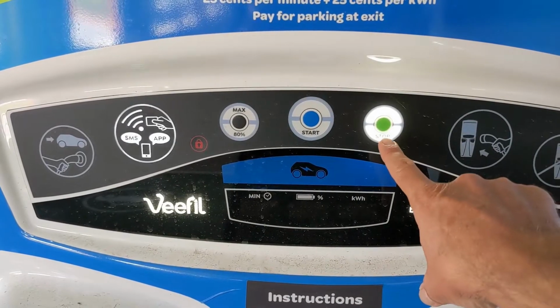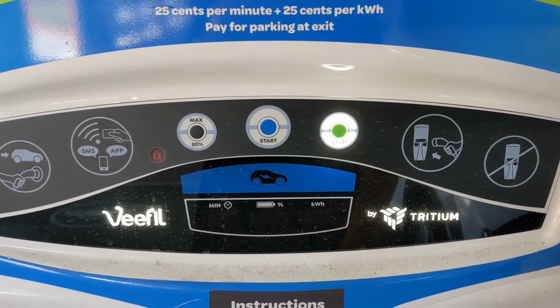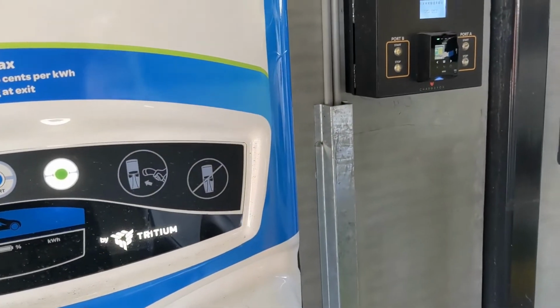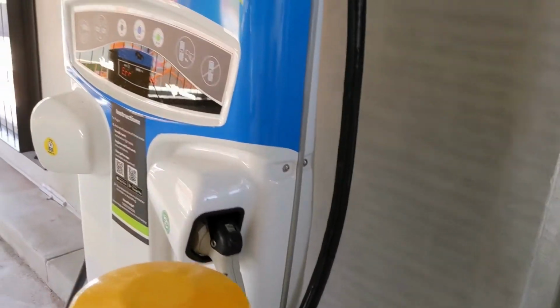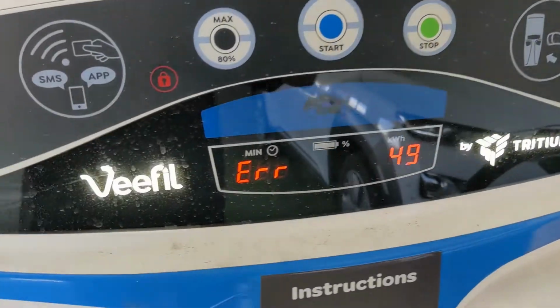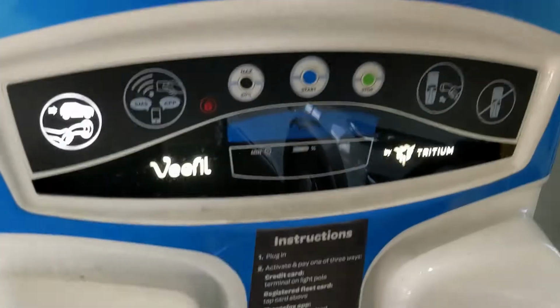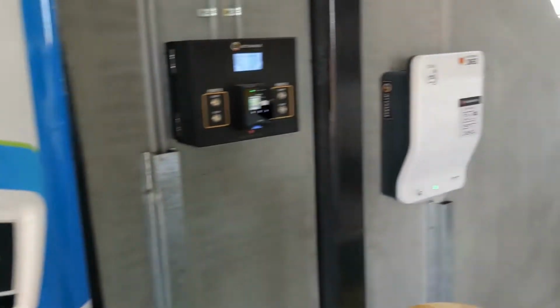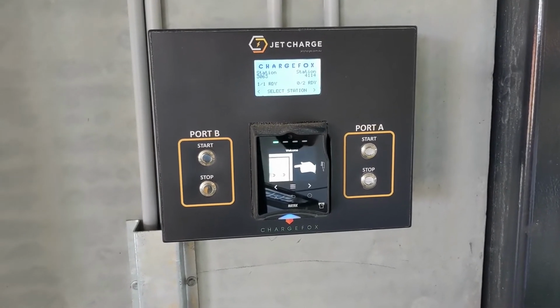It's got that as if that lit up as if it does something. That says stop. It still says plug in car. Maybe if I unplug it. Something beeped. This one's saying put it in the socket. And that's back to the start.